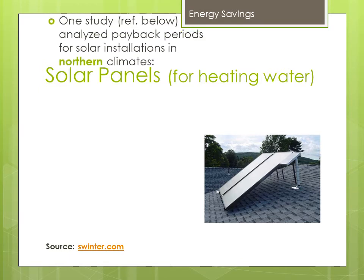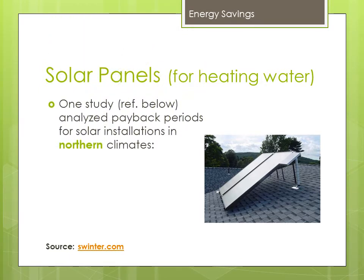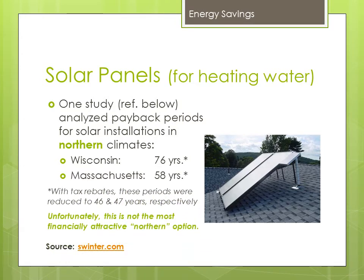One study analyzed payback periods for solar installations used for heating water in northern climates. Wisconsin had a 76-year payback period, while Massachusetts had 58 years. With tax rebates, these periods reduced to somewhat under 50 years, but unfortunately, this is not the most attractive green option for northern climates.